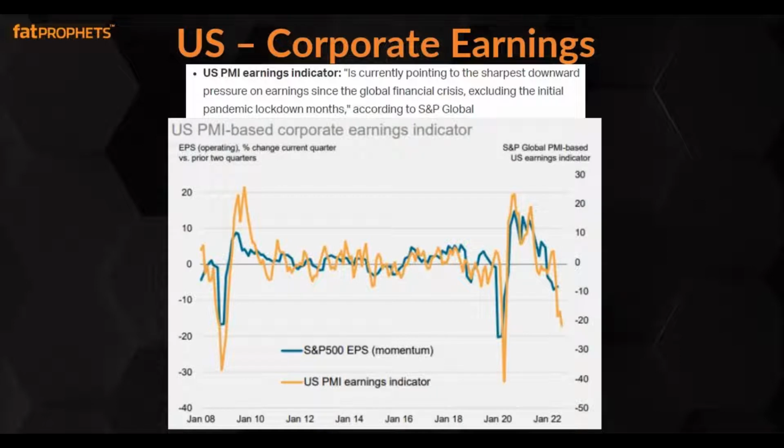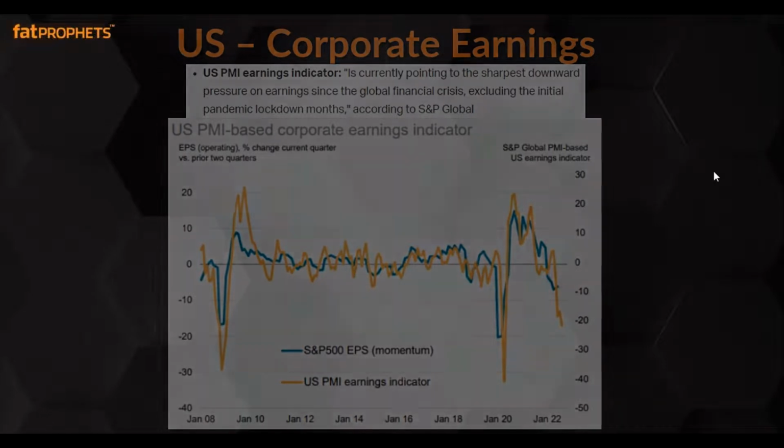This is for the US market and the momentum currently. So you can see the orange line is actually heading down. So the earnings indicator is on its way down. And previously we've seen that obviously capitulate in 2020. Of course, we know what happened there with COVID. But prior to that, a big downtrend happened again in 2008. So you're seeing some correlations to previous similar events.